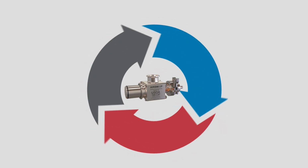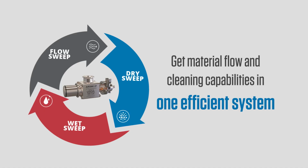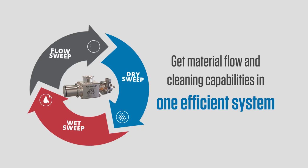Get 3 different sweeps that prevent downtime during production and cleaning with just a push of a button. How much more can you earn with AirSweep CIP?